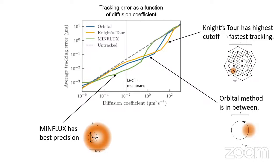And as a reference, because what we eventually want to track using this method is going to be LHCII, as I'm talking about later in the talk, I show the diffusion coefficient of LHCII in a natural membrane, as well as just in water solution.